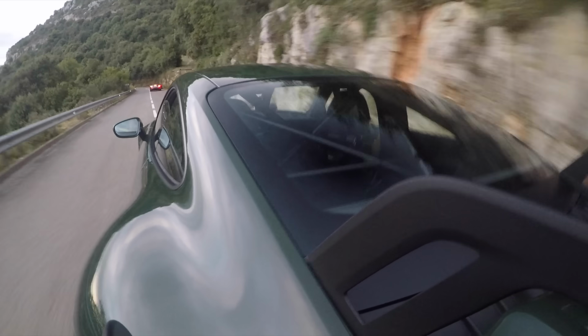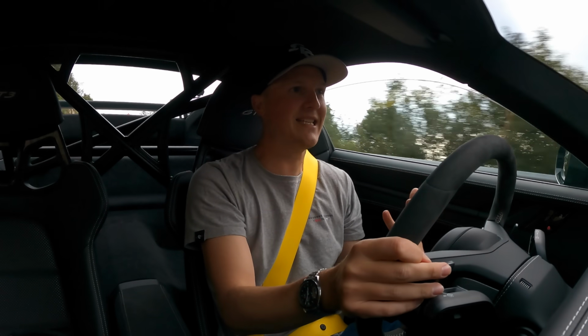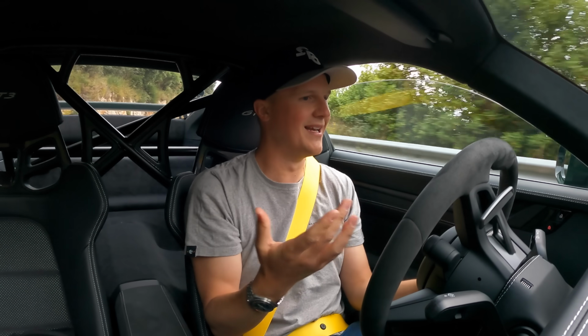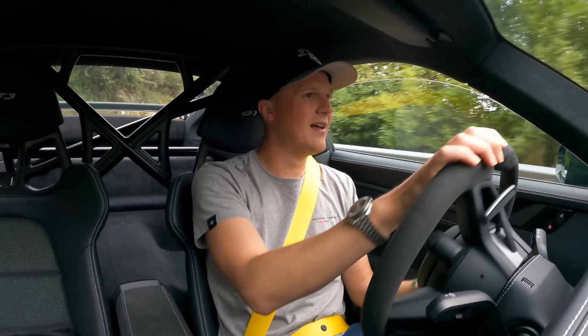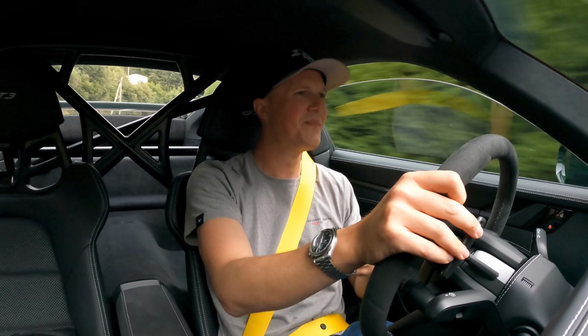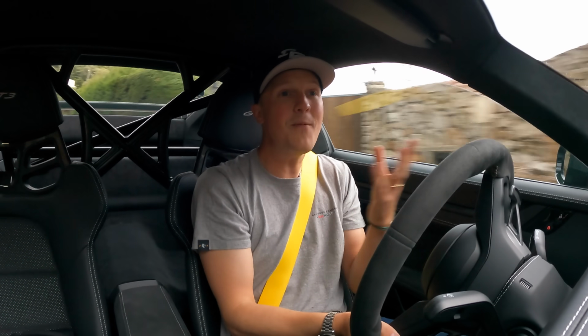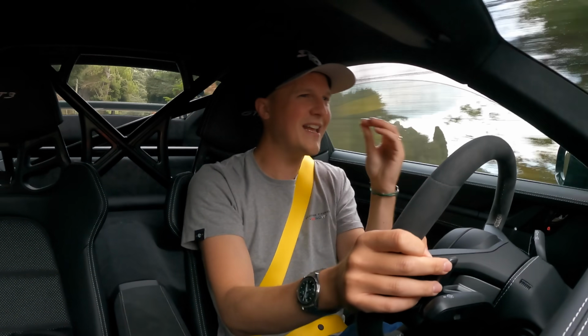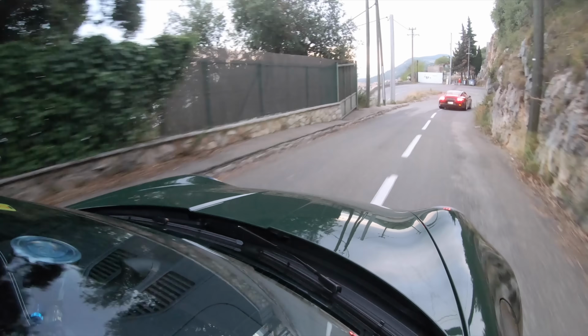Now immediately, the steering feels lighter. It definitely feels lighter. I can't say it feels more direct because I just literally pulled out of the lay-by, but immediately more light. I feel like I'm sitting low in the car as well. It all just feels a little bit more purposeful, and a lot of this could be in my head, but I did literally just get out of that 991.2, so I feel like it's quite a good time to make these comparisons.